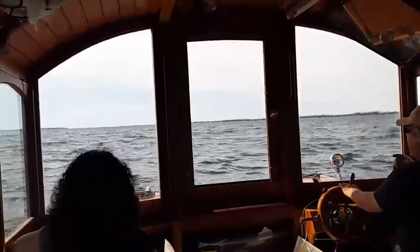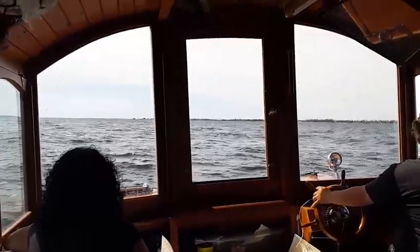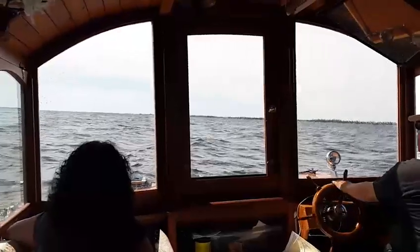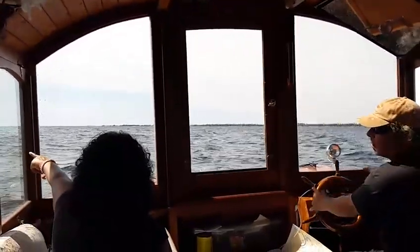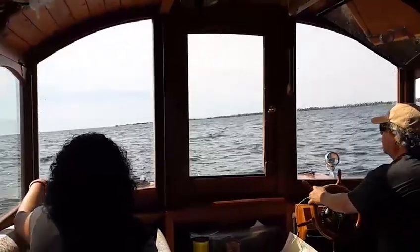Right. There should be a buoy out here, but I just can't see it right now. What color? The red one? Green. Oh, the green one. It's hard to see the green one. Yeah, the green ones are hard. The red one stands out, but the green one I don't like. It should be... Oh, there's something right out there. Look, right over there. I see it. Right there. Okay, yeah. Oh yeah, there it is.